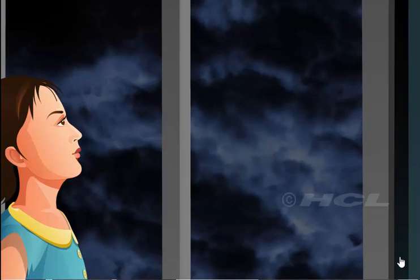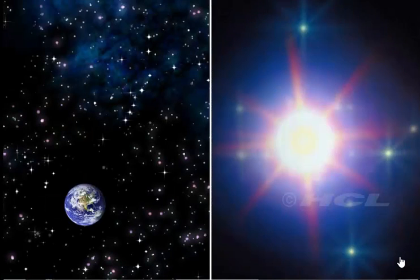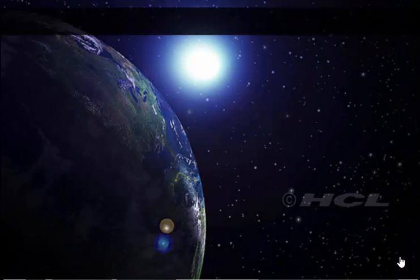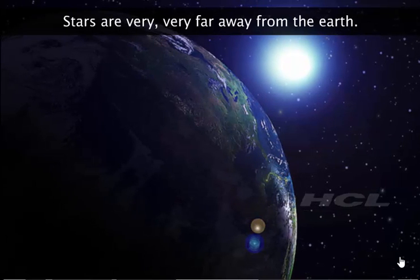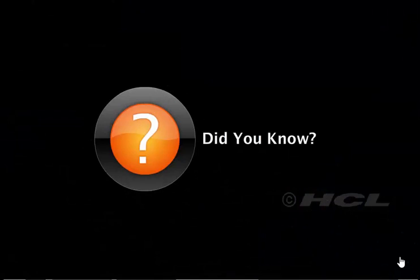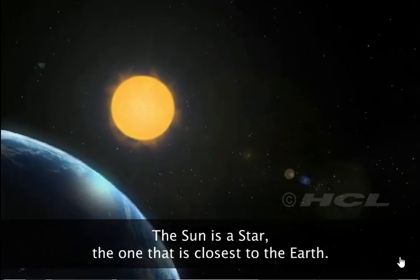Tonight, Annie cannot see the stars in the sky. When there are many clouds, we cannot see the stars. Just like the sun, the stars are also bigger than the Earth. But because they are very, very far away from the Earth, we see them as small twinkling spots in the sky. Did you know that the closest star to the Earth is the sun?